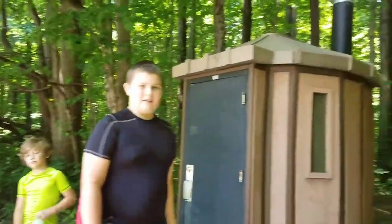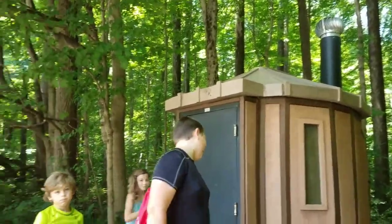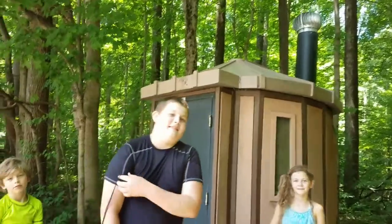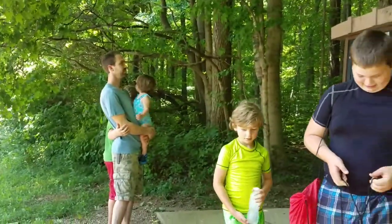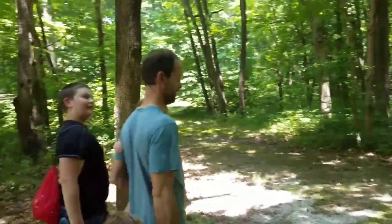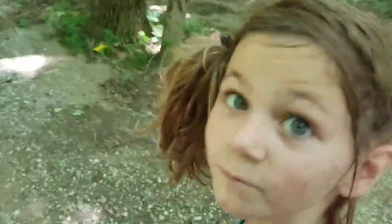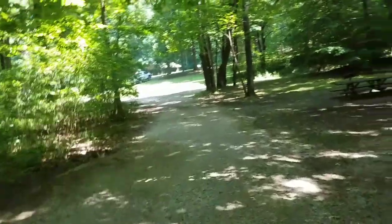Here we are at the shady porta potty. It's a porta potty in the shade at Shade State Park. We are headed out on trail number one. This is supposedly going to take us to some creek beds and to the waterfall overlooks, and hopefully it will be fun.